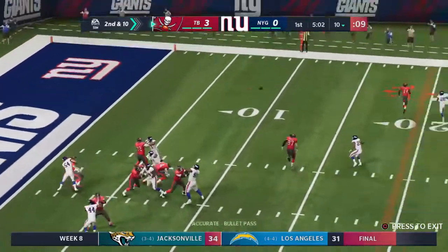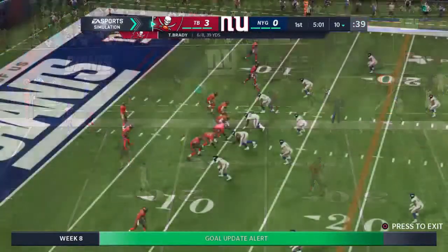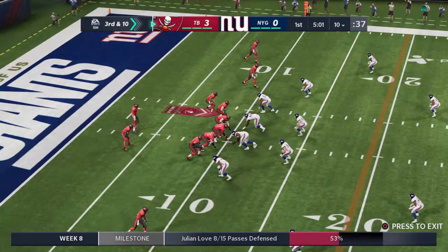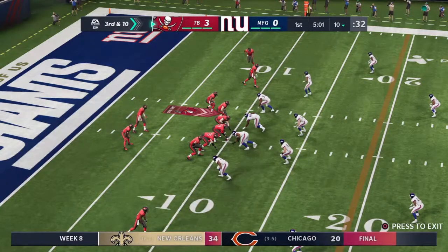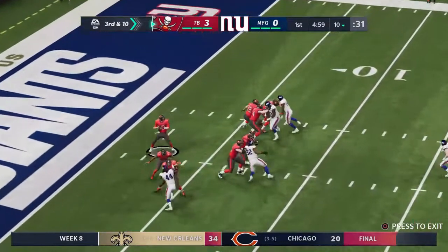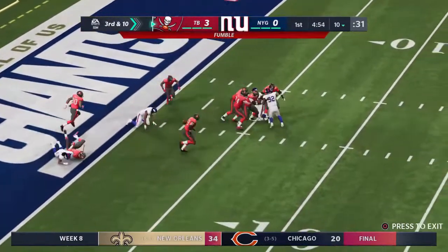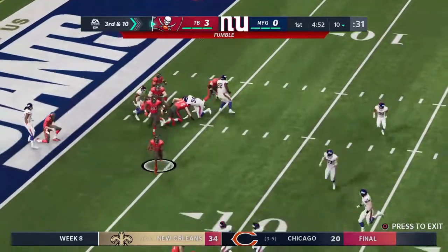From the gun, it's Brady. And that'll be incomplete. Took a pretty good shot as he tried to pull that one in. Couldn't hang on. Third down. It's third down and 10. Throwing is Brady on third down. In trouble, and the ball's out. It's in the end zone loose.